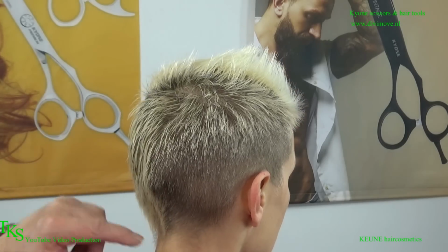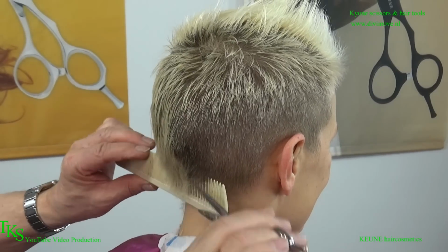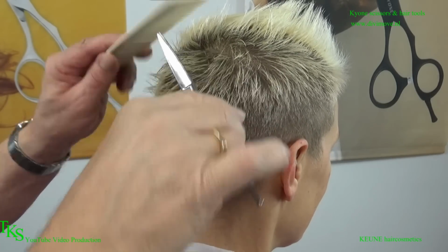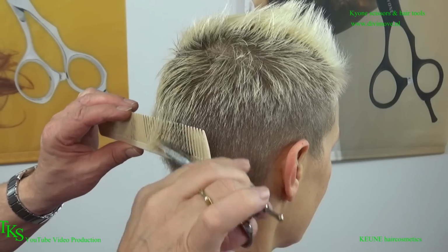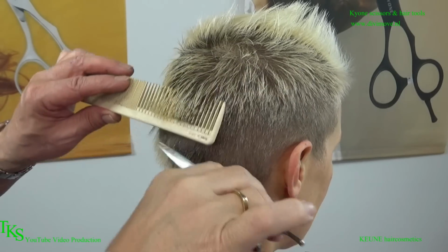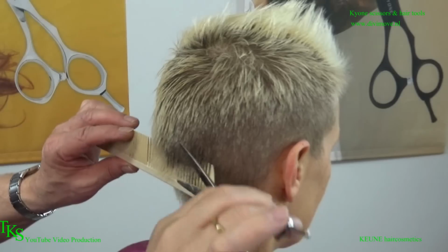Coming on the center, mostly you see the hair is going straight down. In her case, that's the same. So here I have to travel up, straight up. And on the skull bone, my comb is changing position. It lays flat, and then on the skull bone, I lift the comb up, to create the rounding I need over the skull bone.